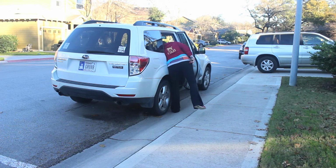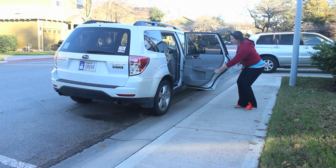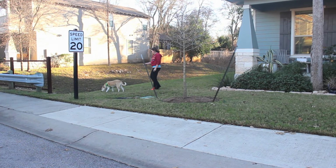Once you arrive home with your foster, you're going to need to show him all the important things that he'll need to know about your home. Make sure you have the dog's leash before you open the door in case he gets scared and tries to bolt. Once outside the car, allow the dog to sniff around and go potty.